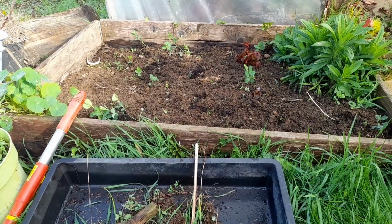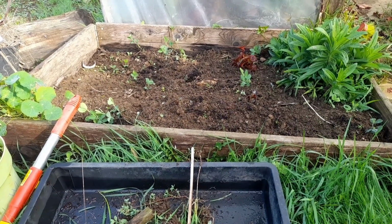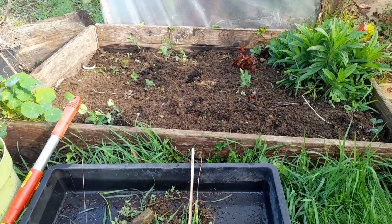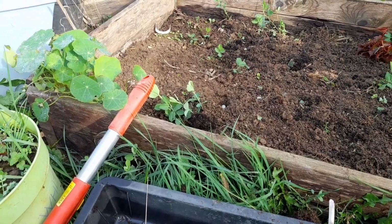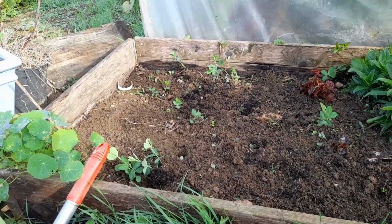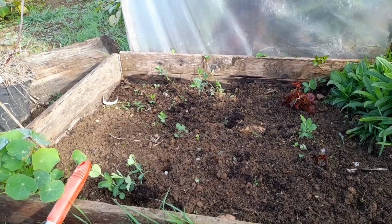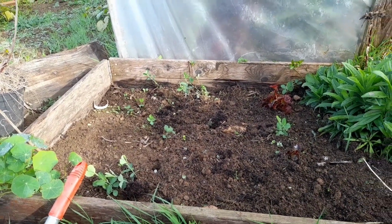So this is my flower bed by the polytunnel, and I just thought I'd make a little start, cheer myself up, and we can already see sweet peas just growing. This is where the sweet peas grew last year, and they grew up to 6-7 foot tall, and they've already self-seeded and growing away. So I'm going to let them carry on.